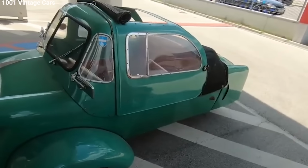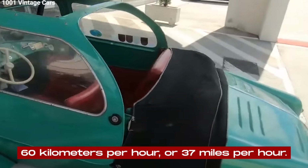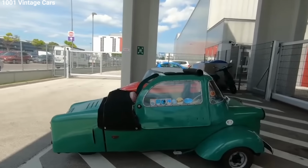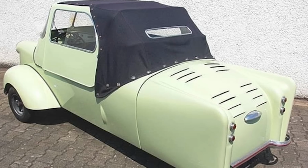With its mighty 15 horses, the Autoroller could reach a top speed of about 60 kilometers per hour, or 37 miles per hour. It wasn't going to set any land speed records, but it was enough to zip around the city streets of Vienna. The Autoroller's construction was as basic as it gets.